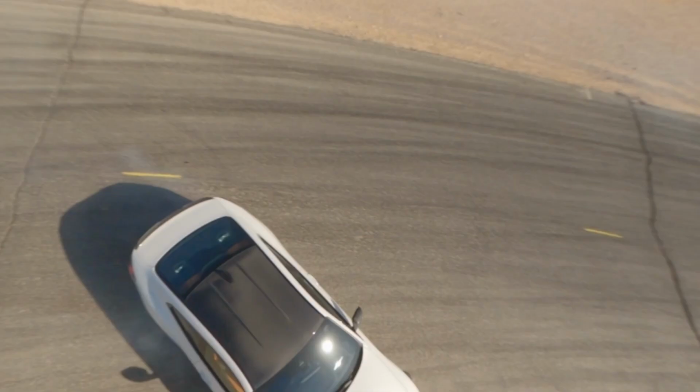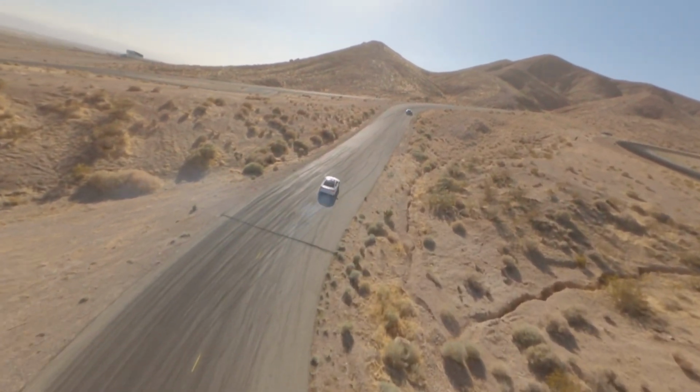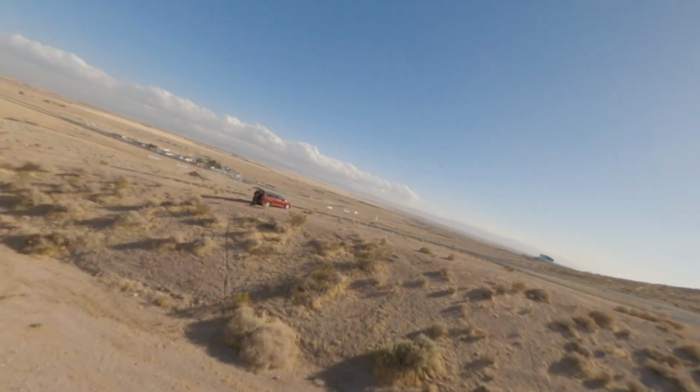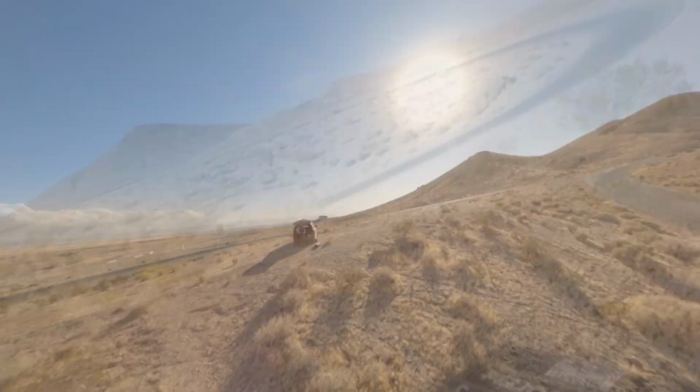And this is, well, no, actually, he stopped because he spun out. So I overshot. But this was all 120 frame as well. I'll pick a good one and show you the kind of slow-mo on it. But let's check out one more run.